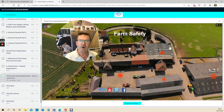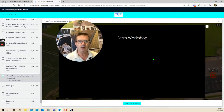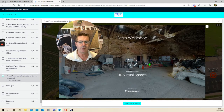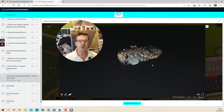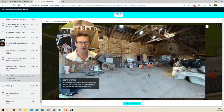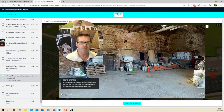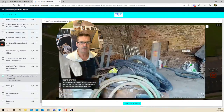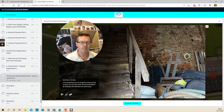So now let's go back into that same workshop. It looks pretty much the same. It looks identical, but there is a slight point of difference here. This time when it opens up, what you'll notice appearing are some hazard warning triangles. Instructions, you get the same. In the workshop you can drag the screen to look around. You can also move around and explore by clicking in the direction you want to go.